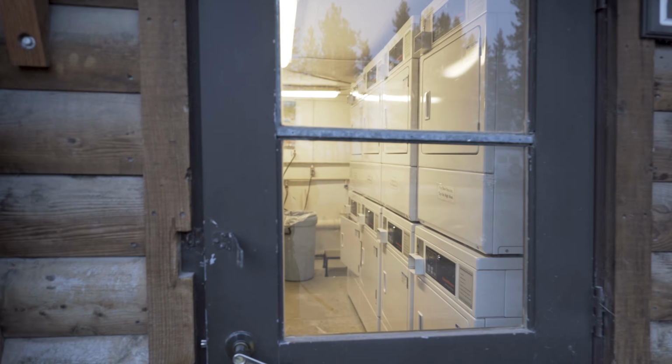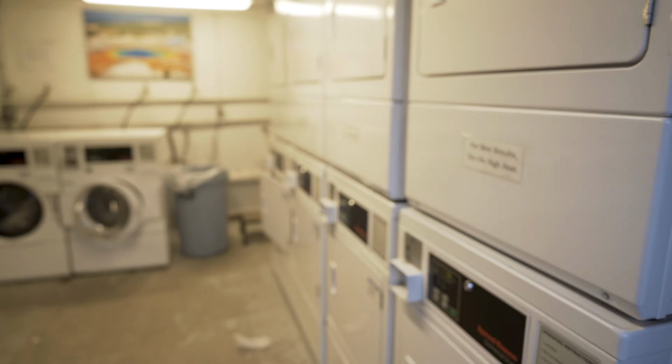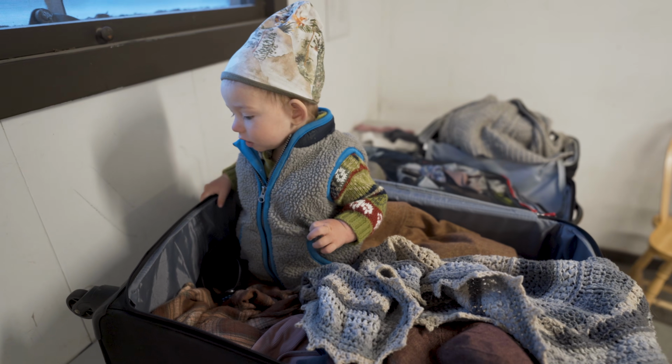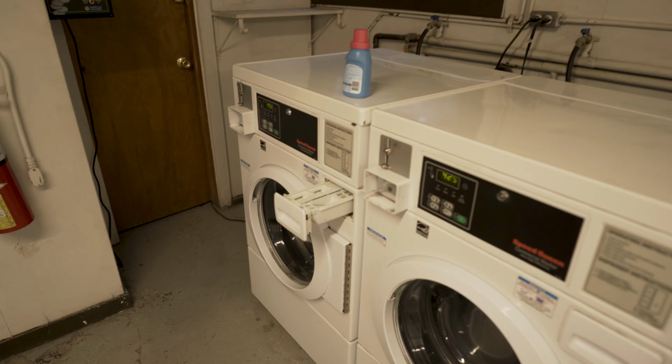Today is laundry day. When you live on the road, this is what you gotta do. Fill it up.